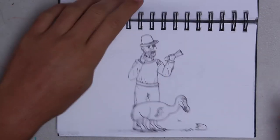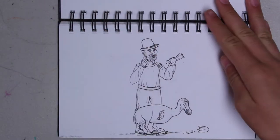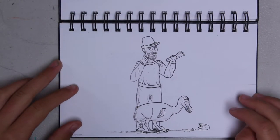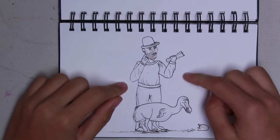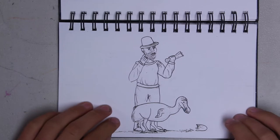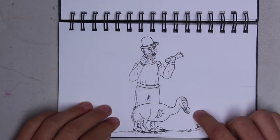And then day 20, the prompt is breakable. And so I've drawn a guy who has tried to club a dodo, but his club has broken, and he and the dodo both look confused.